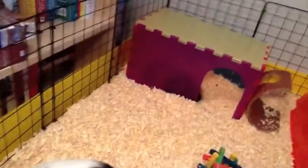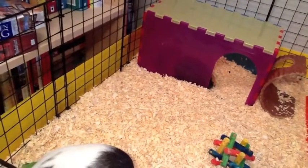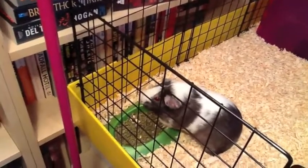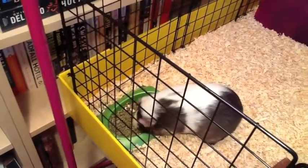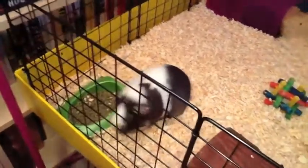So I'm going to put in another food bowl, probably over in that corner by the waffle blocks. But unfortunately, with all the moving around, I cannot find the food bowl. But when I find it, which I'm going to look for after this video, I will be putting it over there so Petunia can have access to food if Rose is hogging one of the bowls.